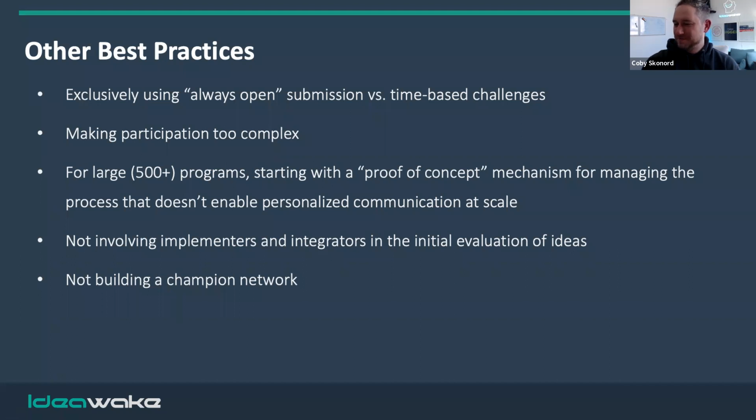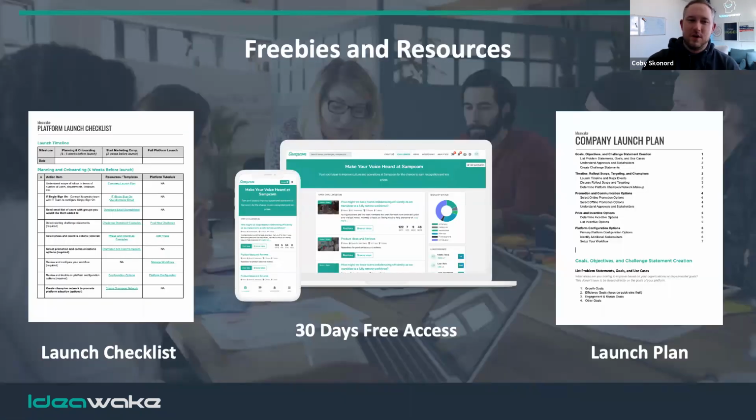Just as we're waiting to see if any other questions come through, the resources that we have for folks: I think a lot of the people on this call might already be working with us, but we have launch checklists and a launch plan, and if you don't have access to a trial already, we're more than happy to open that up for you if you're considering running one of these in the near future.